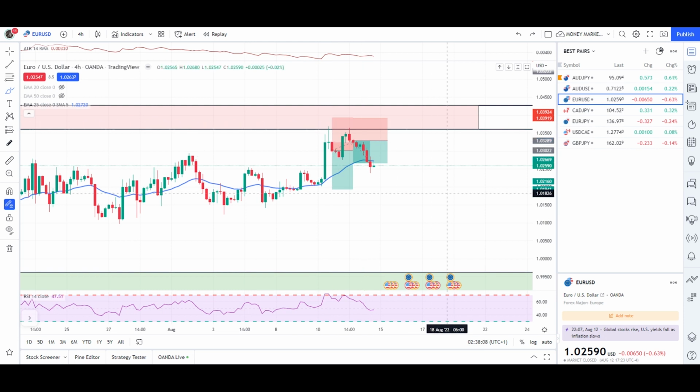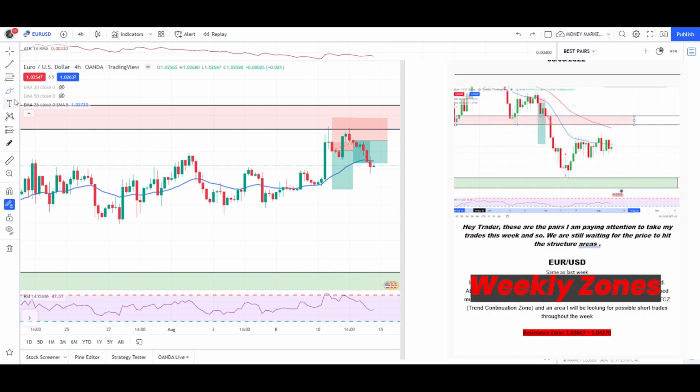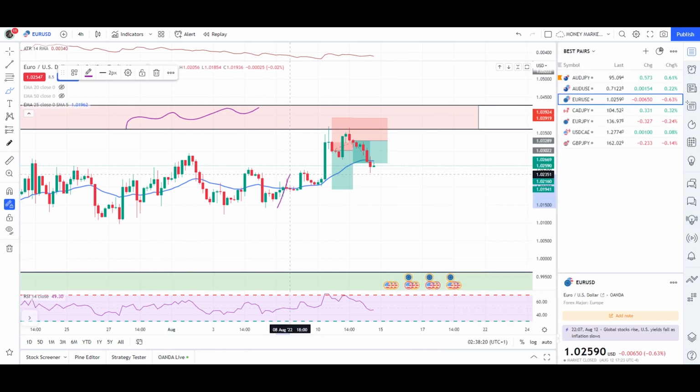So this was the first trade I sent in my priority group as a trade alert, and with that, I also sent this zone to my members, that once the market hit this zone and once we get one of the entry reasons you learn, we will take a short trade, and that happens here, exactly what we were expecting.